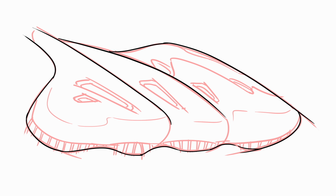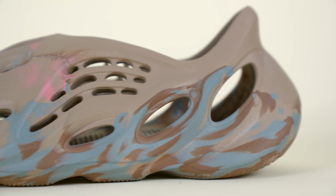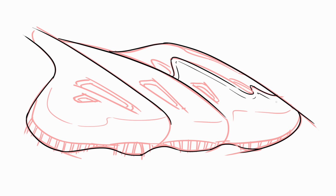So that's what I'm doing here. One thing I really like about the current foam runners are all the little chamfers that you find throughout the shoe, so I wanted to add a couple of those on this to just give it a little bit more interest and almost a topography on the upper of the shoe. I feel like that's kind of interesting.